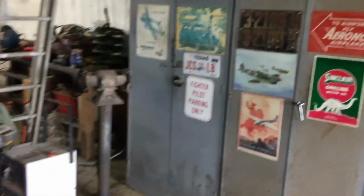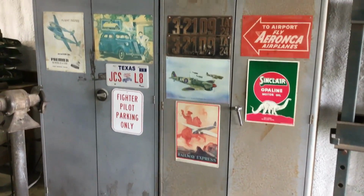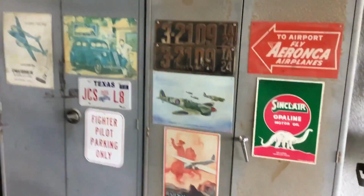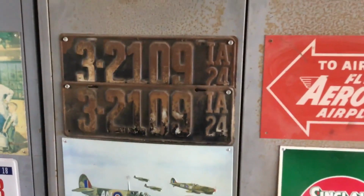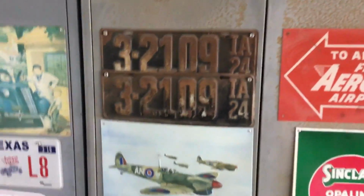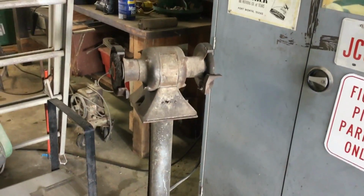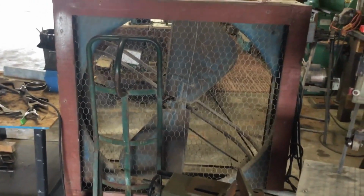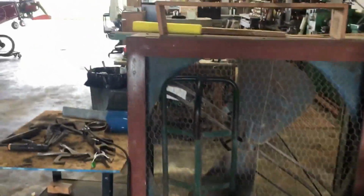Here's some cabinets full of parts that have some signs I've been able to collect. These are hard to come by. And I got one here that I bought. It has the same date that I was born on, 1924. Swing around here to an old standby grinder buffer that I've used for many years. Here's an attic fan that I made into a shop fan. It works real good in the hot summer Texas days.